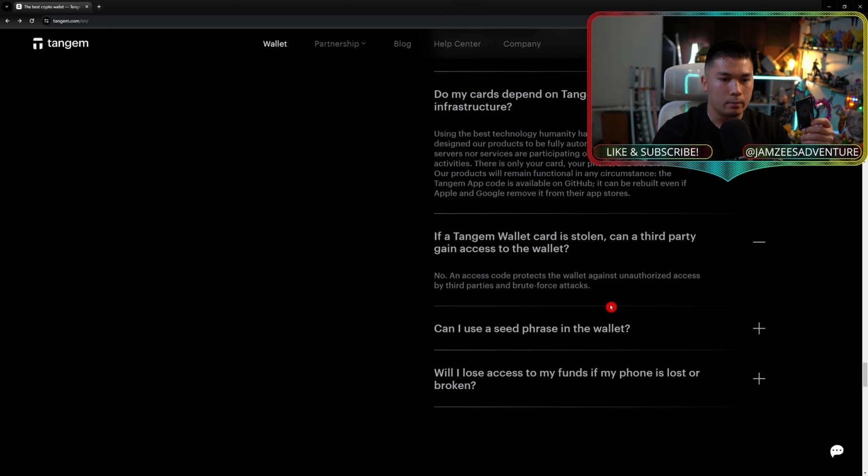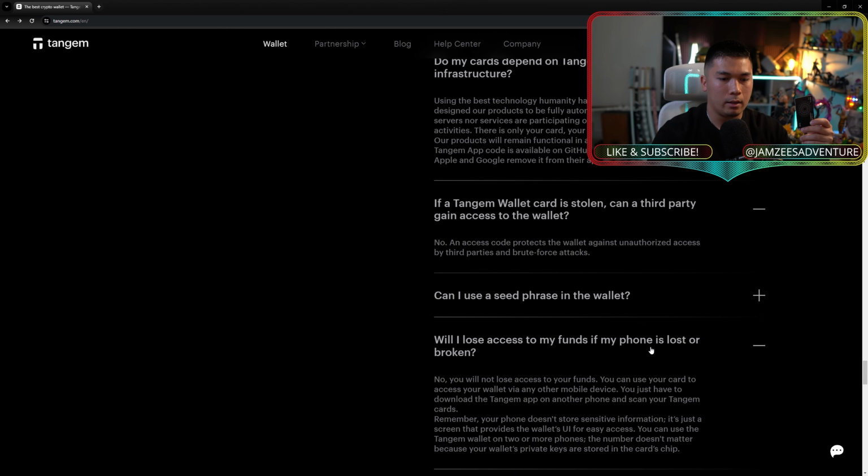Oh, they talk about it in here. Like, if I lose my phone, do I now lose my crypto wallet? No, your account is this. This is what holds your account credentials essentially. But if somebody were to get access to my account credentials, they also need my access code or my biometric that I have set up. So that's another good thing.